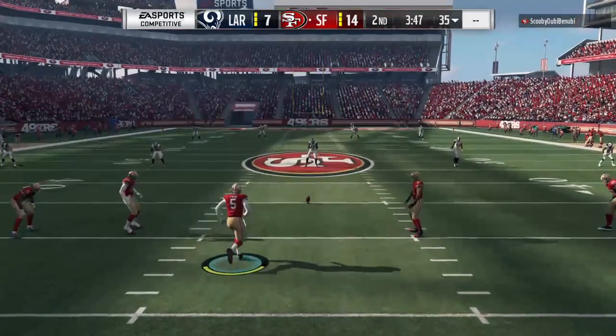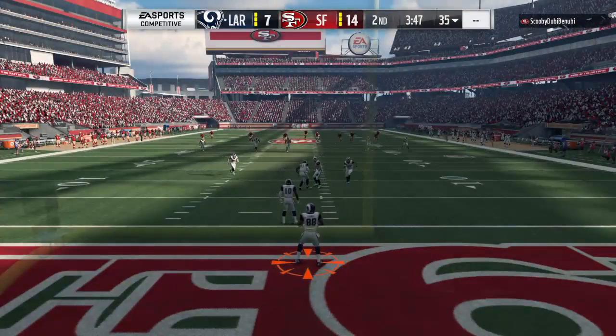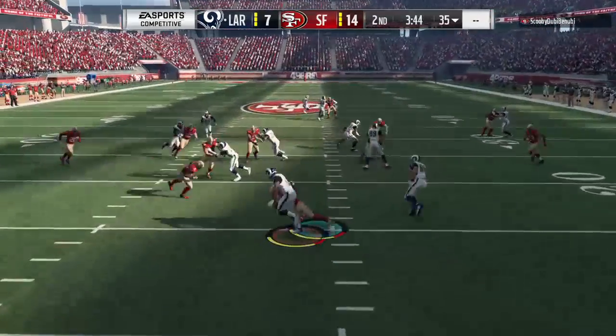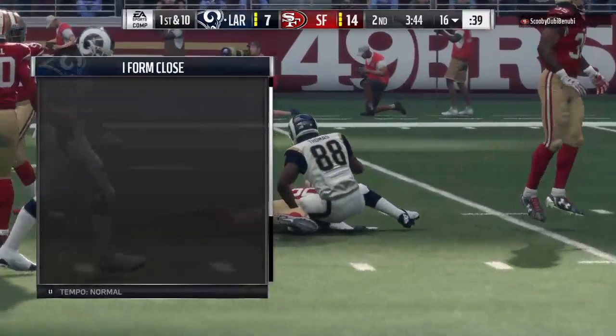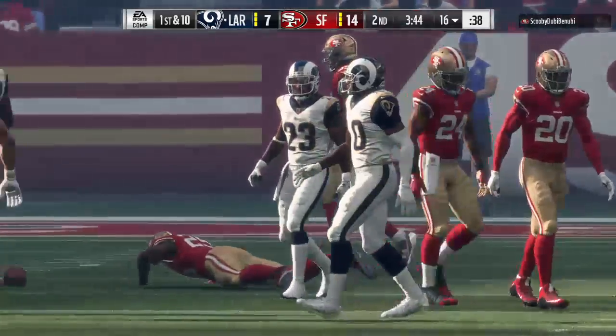The punter Pinion now to kick this one away. This is fielded a few yards into the end zone, and in hindsight, he probably should have stayed where he was, as he'll only get back to the 16-yard line. So the football switching hands here in just a second.